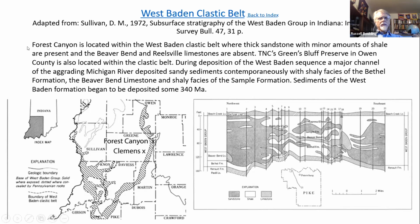And so this cross section is down here. So you're seeing the clastic belt here, but you can see that it's mostly sandstone on this side, mostly sandstone here. This would correspond to the channel that Forest Canyon is on. And then in between, you've got interlayered siltstone, shales, limestone. Here's Beaver Bend limestone right here.